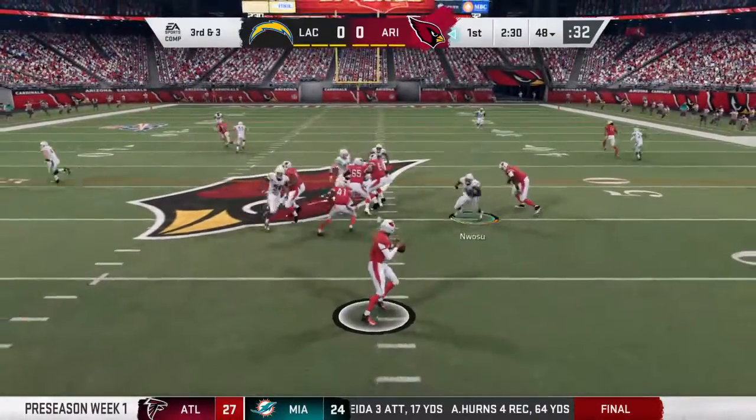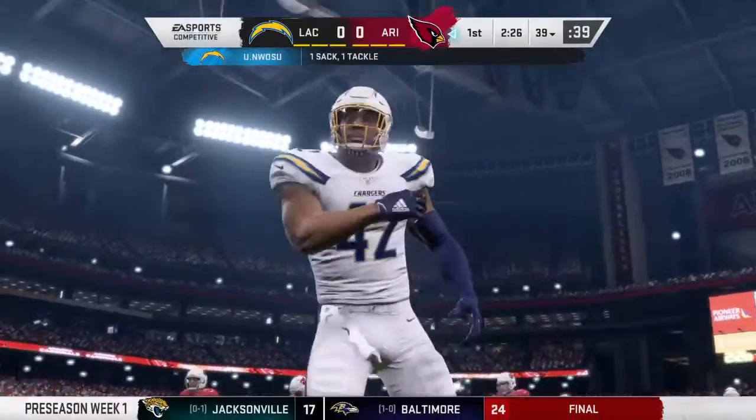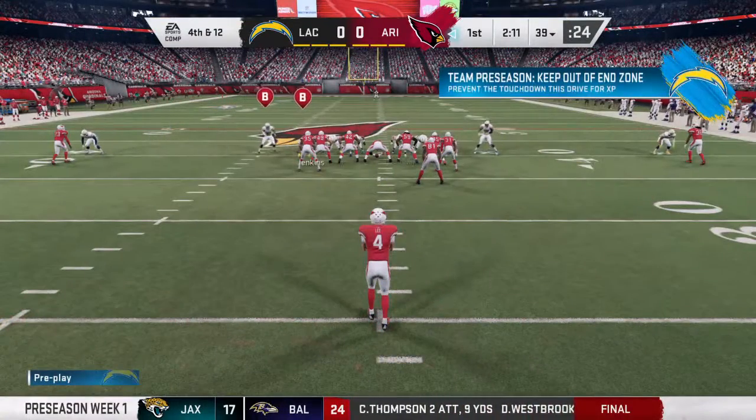Murray going to try to throw on 3rd down. Nowhere to escape, and he goes down. Man, he got in there so quickly, Charles. What could the offense have done to adjust and account for that?